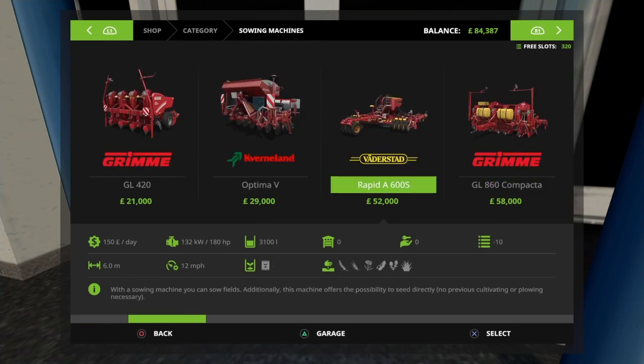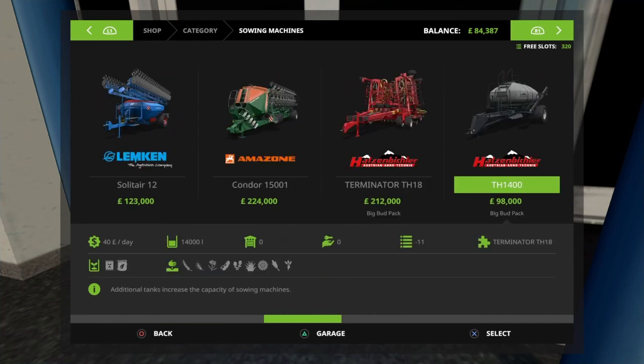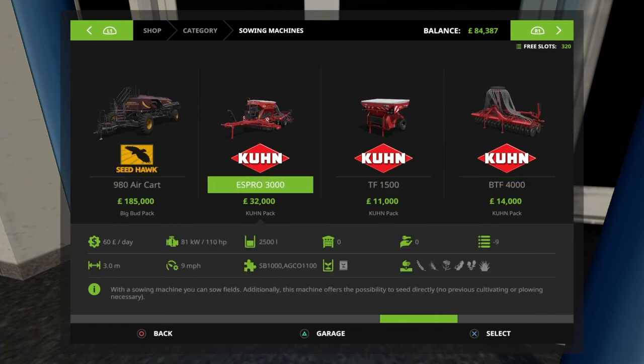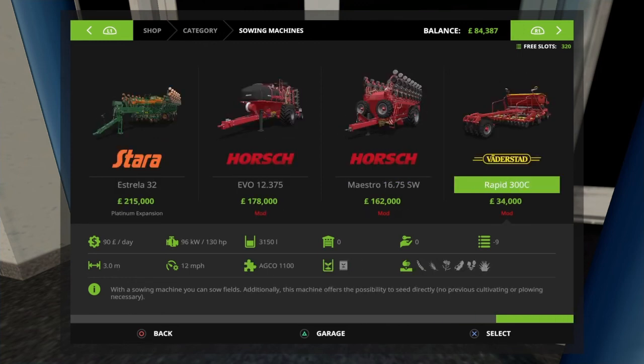It's looking 52,000. That's a lot. That's a lot, a lot, a lot. $32, so that's not too bad. It's a little bit cheaper. 31, a little bit cheaper. 34 with the extra. So yes, I could potentially buy that.